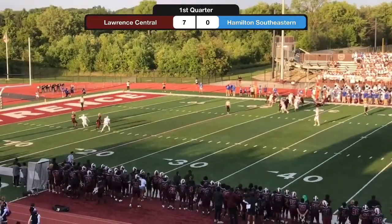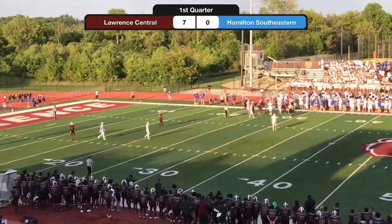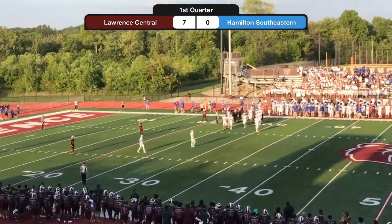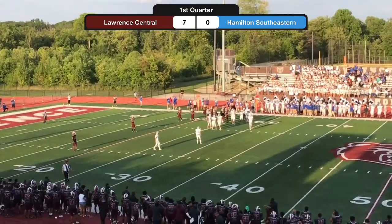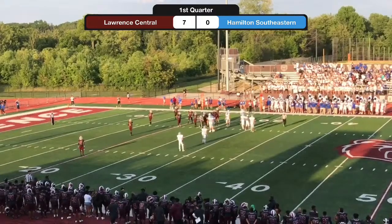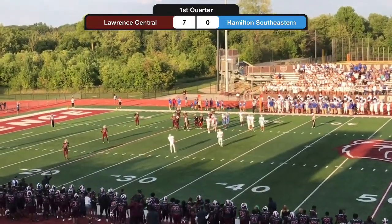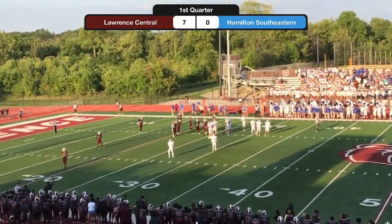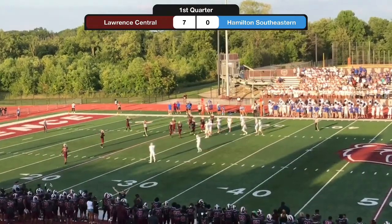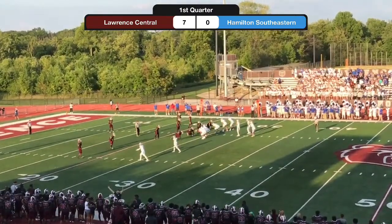Bradle. Nice little handoff there. And off the tackle, he never brought down his opponent. His knee never touched the ground, so he managed to keep the run going and bought them a few yards. Now we have a 3rd and 9 here for HSE.